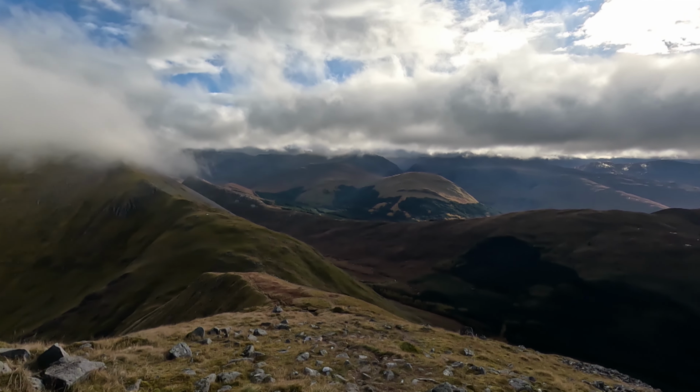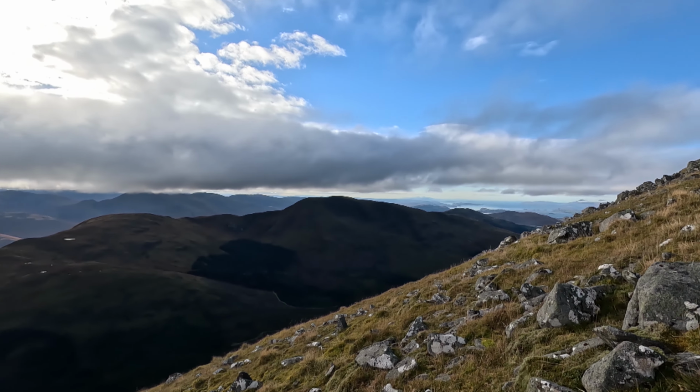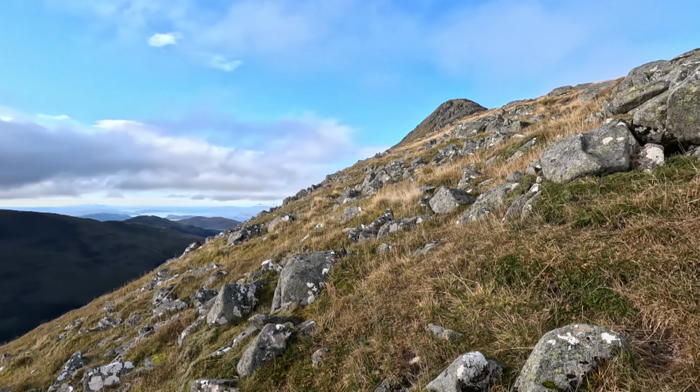Clouds moving in fast here. Need to try and make the summit. They're all the way down to the opening. The summit's over there.